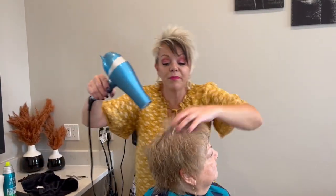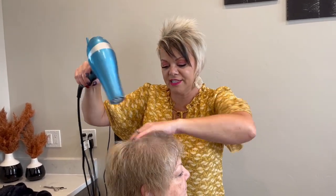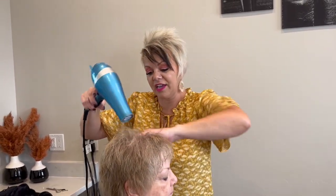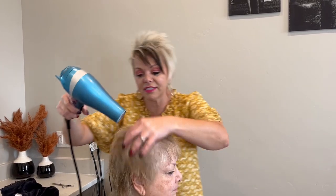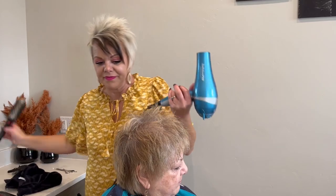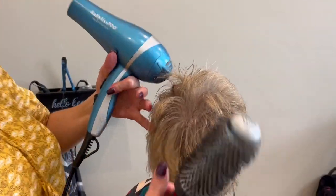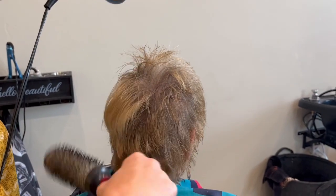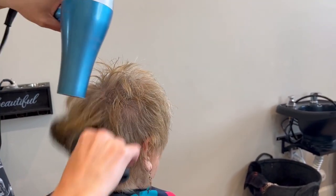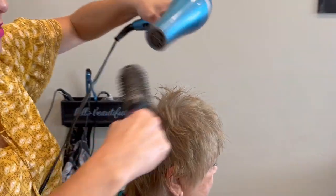And then of course I'm moving my hands back and forth, so when you go to dry, I would move your hands. That's gonna get those hairs to thicken up through there, so it doesn't just dry in one spot. And then after this is about 80% dry, that's when I bring the brush in. And this is what's gonna give it volume also.